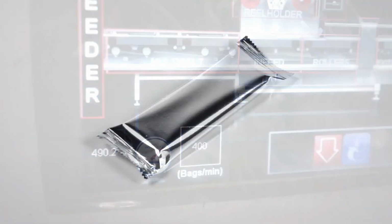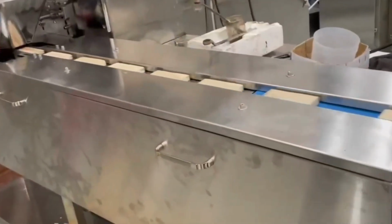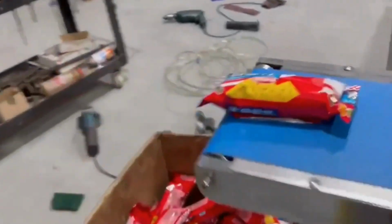But packaging isn't just about protection, it's also about branding. From simple wrappers to luxury gold foil boxes, the way chocolate is presented plays a huge role in how we experience it. Some brands even use scented or textured packaging to make the unwrapping process more exciting.